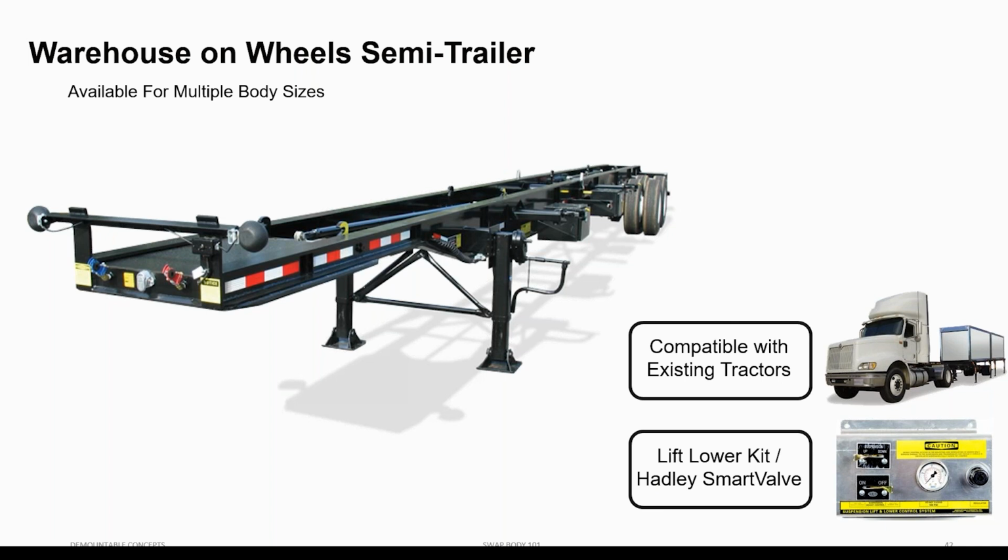We will ship you what's called a lift lower kit. Any shop can install it in your tractor. All it does is allow your tractor air suspension to rise and lower above and below ride height.